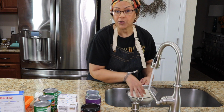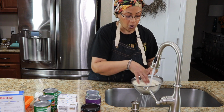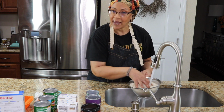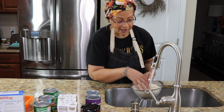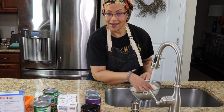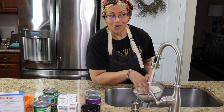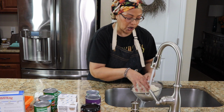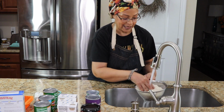And I'm going to rinse it until the water runs clear. That's going to take a little bit, so be patient. What that does is it gets rid of the excess starch, and it also helps the rice to be less sticky.